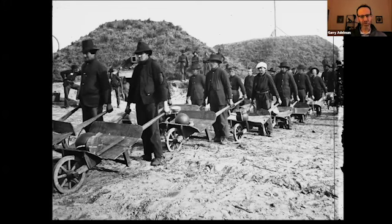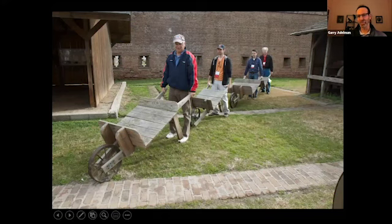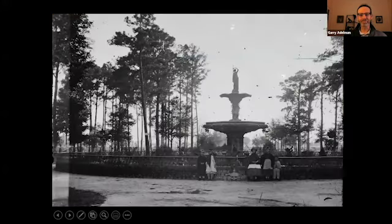At Fort McAllister too, you have cool photos that you can line up. This one's not lined up there, but some of these cool Georgia Coast Heritage Society sets up and lets you live in certain ways and understand the Civil War better.